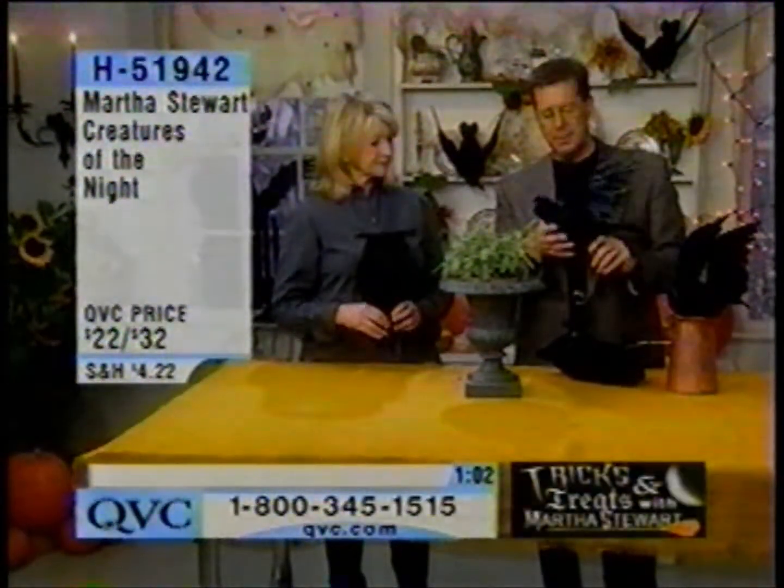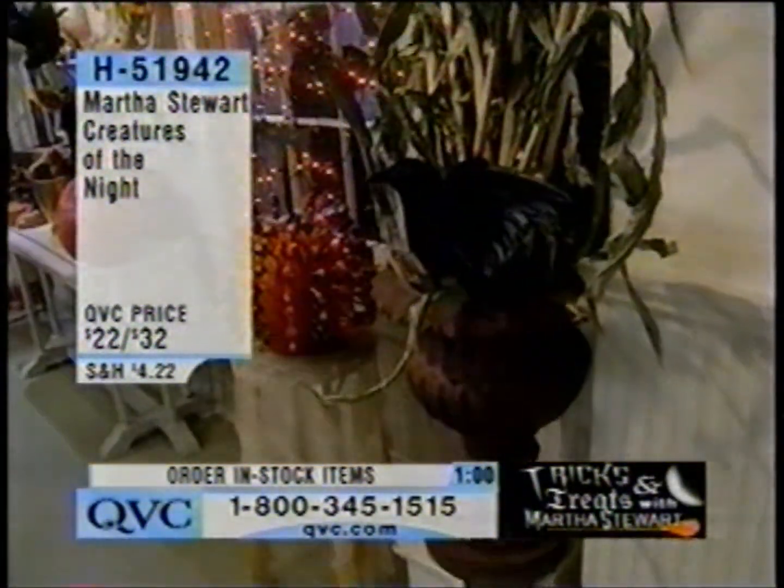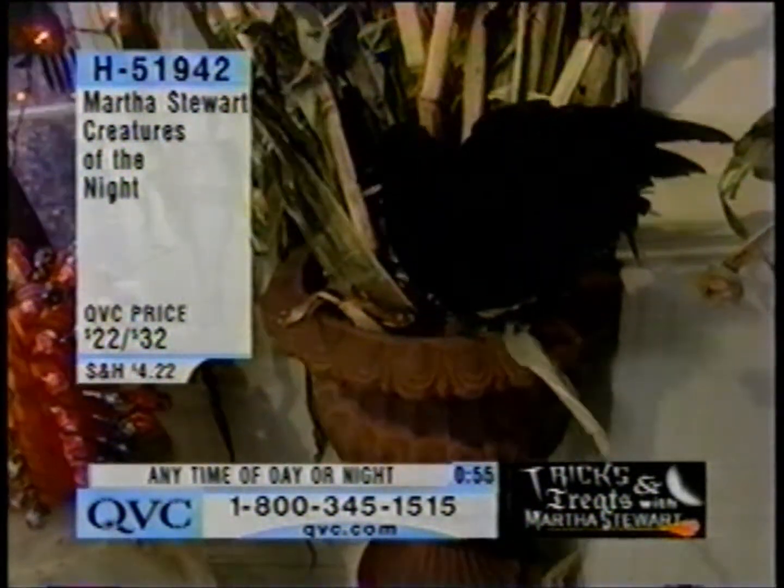What's nice about them is they're not flimsy either. These are solid little creatures. Yeah, they really are. And the wings are set solidly in there. These two will last from year to year. All you have to do is put them away in a box until next year.